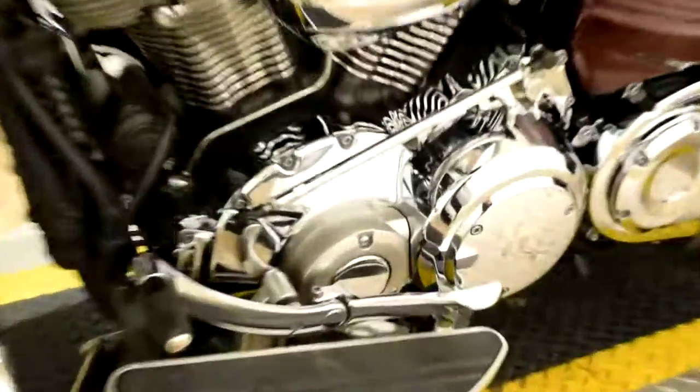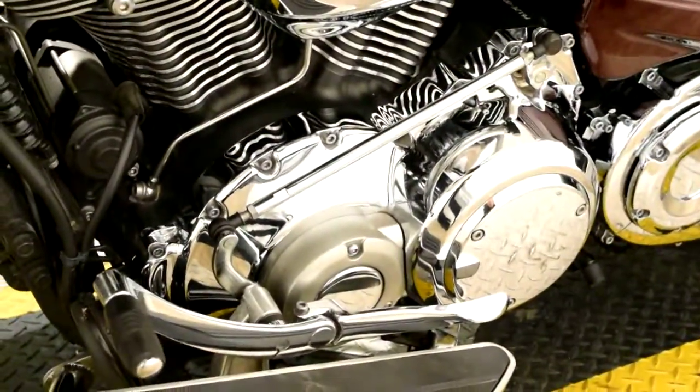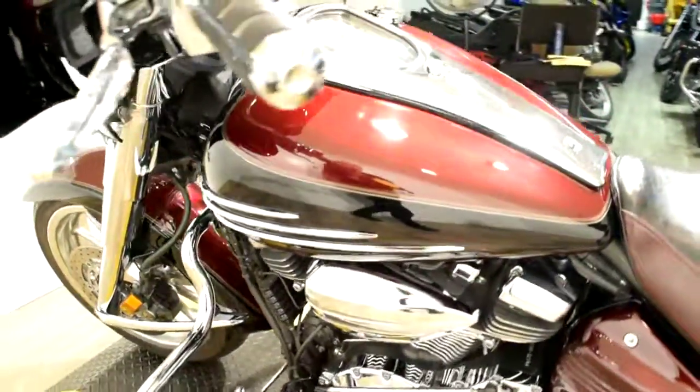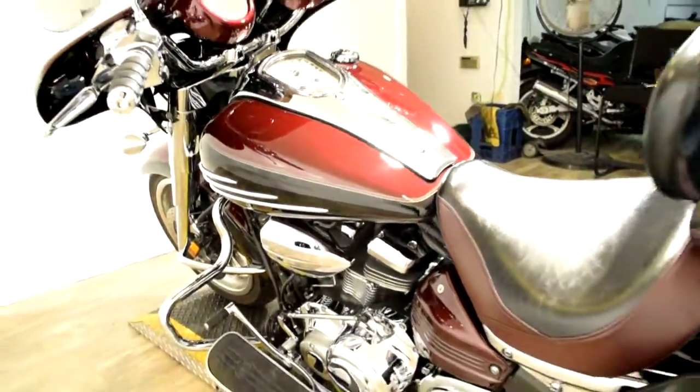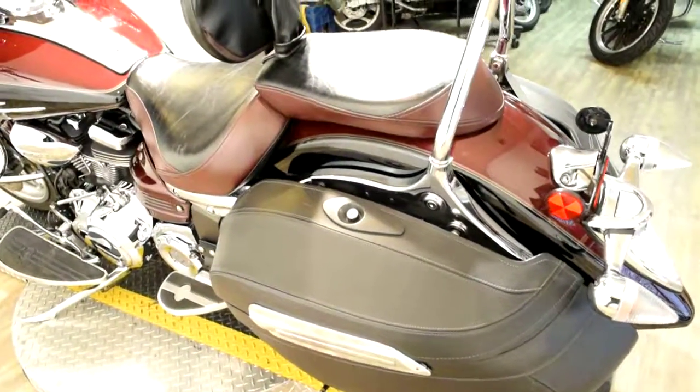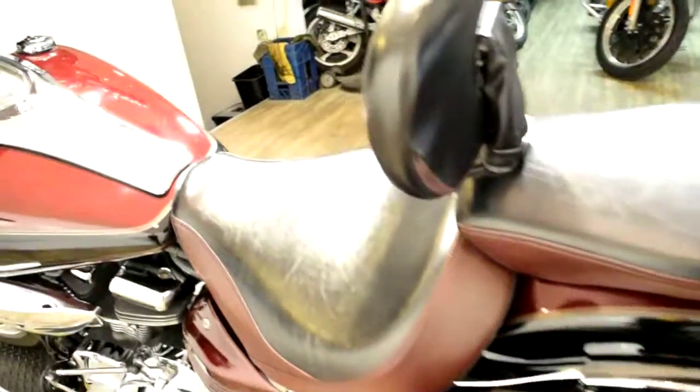If you're interested in this bike, give us a call. Our number here is 847-526-0500. Or you can always come in person, check out all of our inventory. Our address is 315 North Rand Road in Wauconda, Illinois.